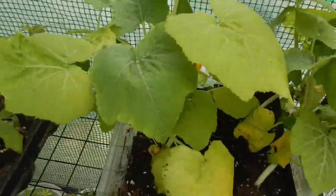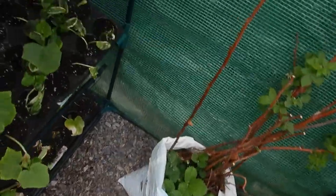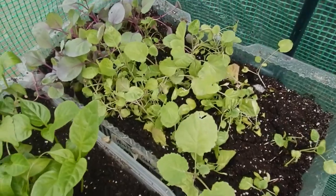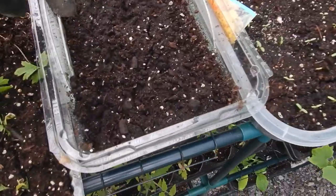Some of these things need to be planted out, like my zucchini. Look, it's got flowers on it. And so on. You've got different tomatoes. We've got four bunches of different tomatoes. We've got some squashes, some peppers, some broccoli, red cabbage, white cabbage, some kale. I think this is the kale. Then I planted some more, so I planted some flowers, some marigolds.